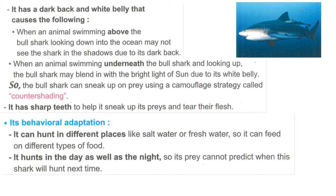Behavioral adaptation in the bull shark: it can hunt in different places, salt or fresh water. It hunts in the day as well as at night.